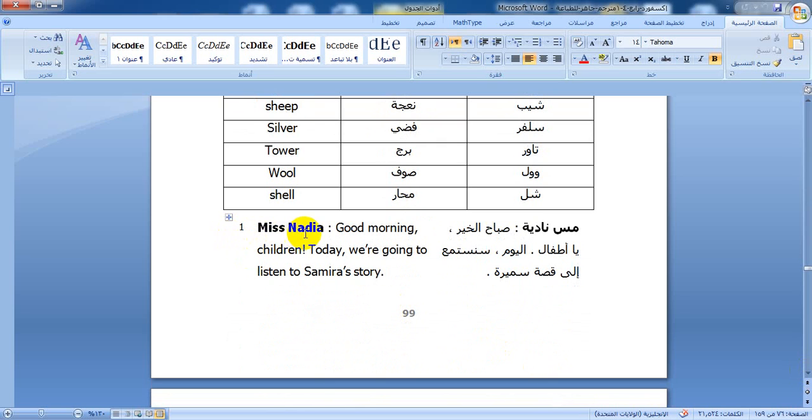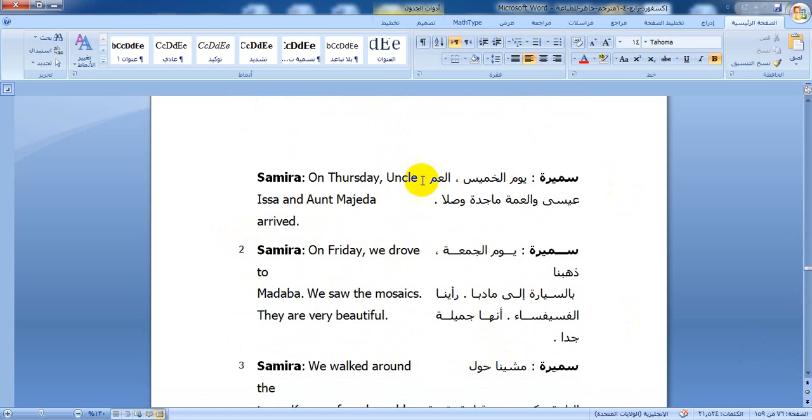One. Miss Nadia: Good morning, children. Today we are going to listen to Samira's story. Samira: On Thursday, Uncle Isa and Aunt Majda arrived. Two. On Friday, we drove to Madaba. We saw the mosques. They are very beautiful.